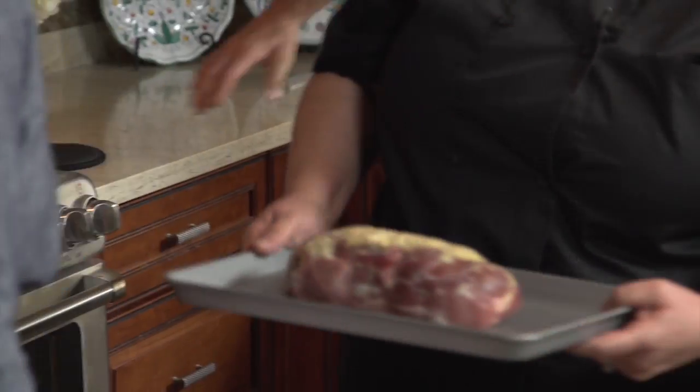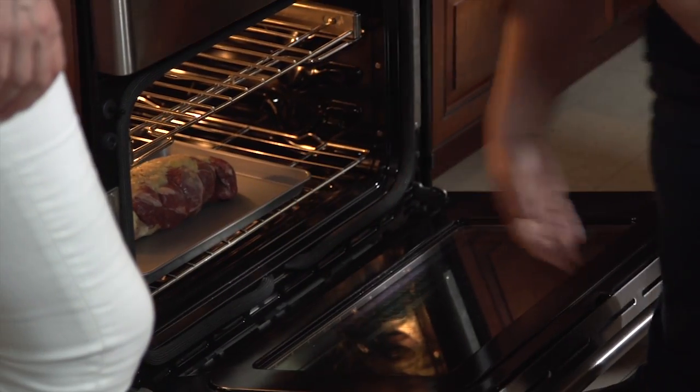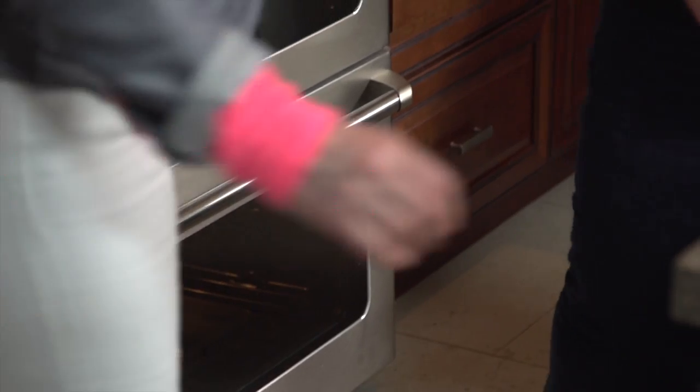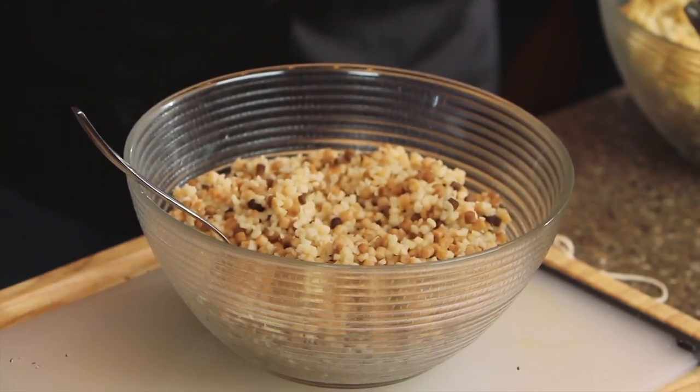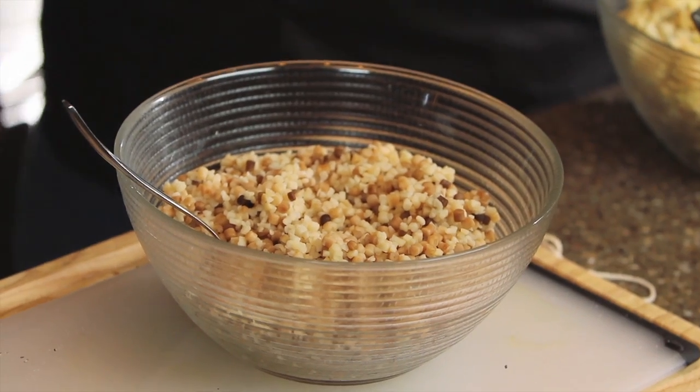Now we're gonna take our stuffed leg of lamb, place it into our 350-degree oven, bake that for an hour and a half. While that's cooking, we're gonna finish up our fregola. Now we're going to saute the onion and the garlic. Okay, so I'll turn that on for you. Fire up that guy.